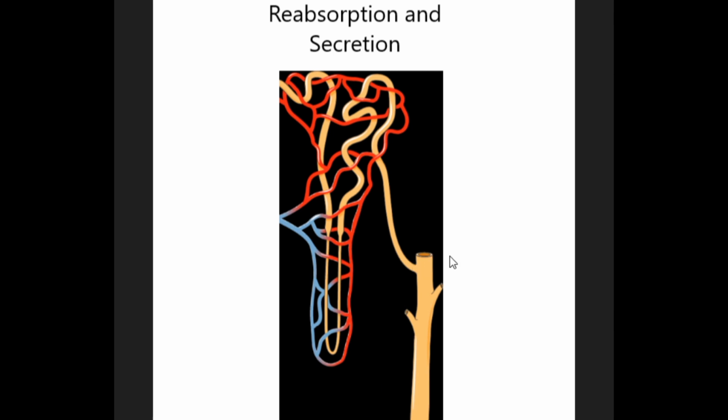Finally, we reach the collecting duct of the nephron, which will begin to reabsorb the water from the filtrate depending on the amount of ADH present in the body, and will collect at the end as urine, which will be expelled from the body.